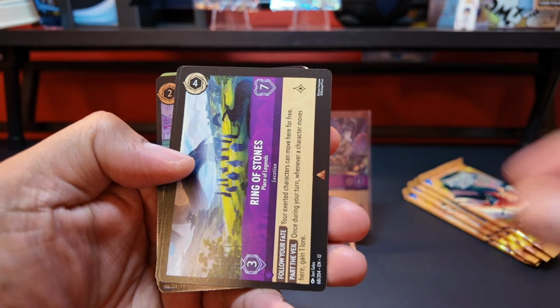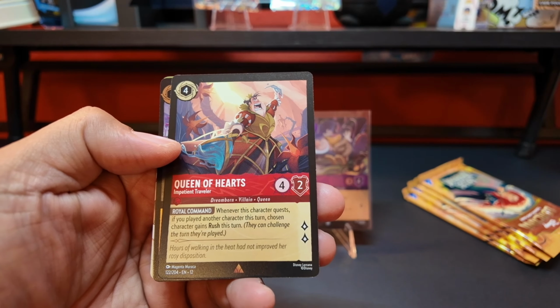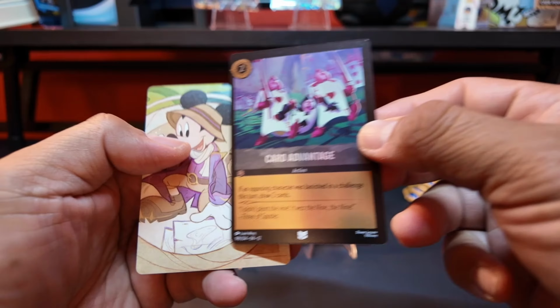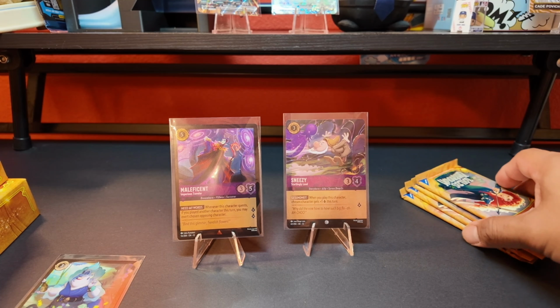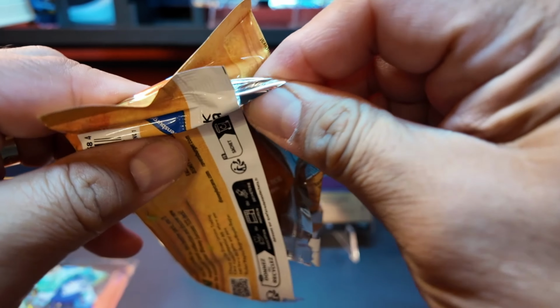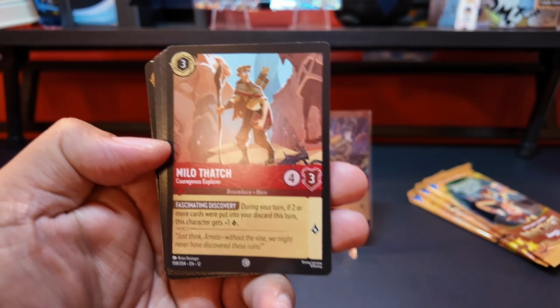And Ring of Stones. Queen of Hearts. And a card advantage. There you go. I like the holofoil cards there. All right, on to the next one. Continue on. Not bad for 50 bucks. I like that there's Toy Story characters here. I like the design of the art cards. They're pretty cool. All right, here we go.